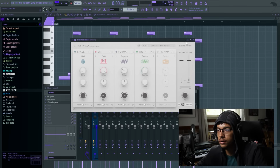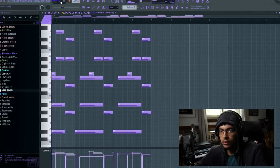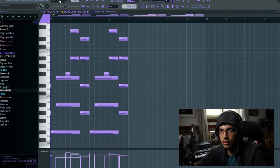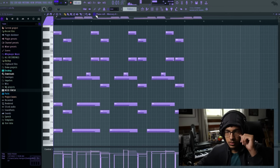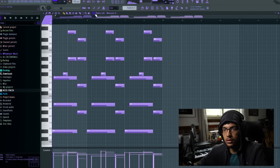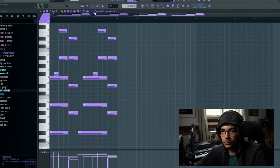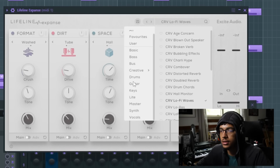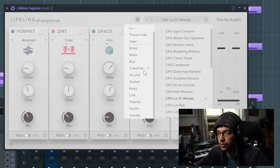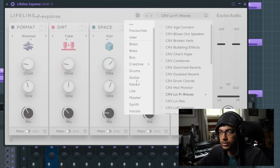Play some more of these for y'all. And then lastly, this Lo-Fi Waves preset. I was picking these presets in the creative folder, which is the folder that's my favorite in here. It really changes the sound. We got a bunch of other stuff in here: bass, drums, guitar, a bunch of stuff.